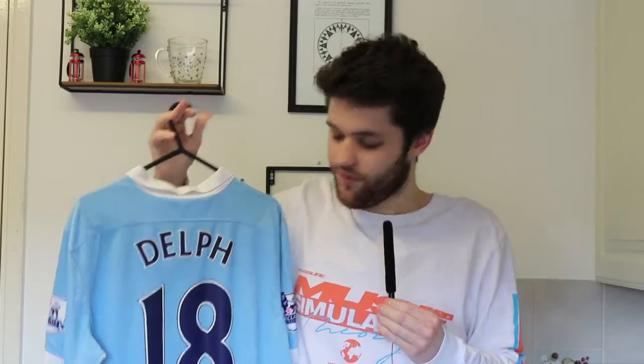I bought it before I knew which uni I was going to, before I got my results. So that didn't influence what I got on the back. I got Delph, probably the only person to do so. I did really like him when he was at Villa. I then ended up going to uni in Birmingham and living about 5 minutes away from Villa Park, so I didn't wear this shirt that much.